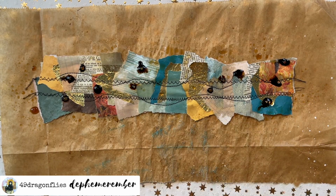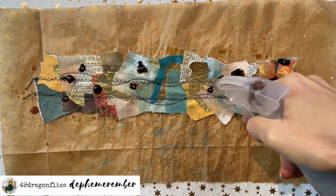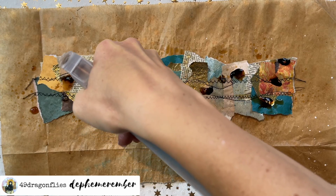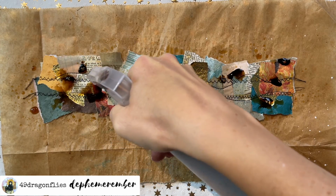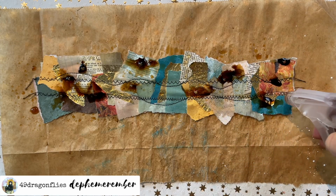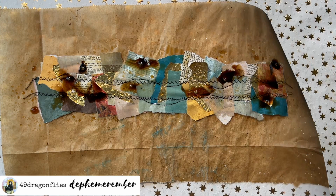Okay, we'll leave it at that. Or shall we add some more? I feel like I want to add some more water. Coffee. To spread it out a little bit more, you know what I mean? Never tried that. And now the hardest part is to wait for the drying.